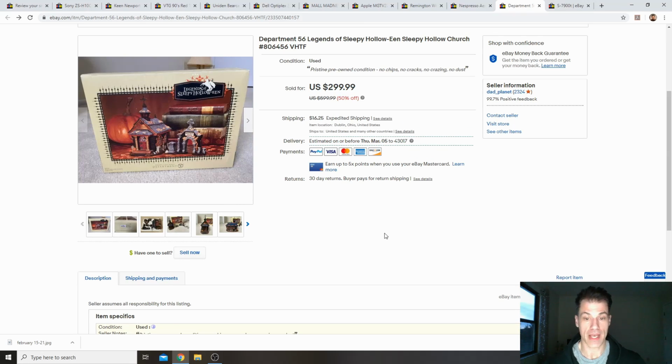Now, this was a Marketplace find, and this happened very recently, within the last week. It is a Department 56 Halloween figurine. So this is the Sleepy Hollow Church. When I was on Marketplace, a listing popped up for 4 of these for $20 in total. The pictures were bad. There wasn't a list of the names. You almost couldn't even see what she was photographing. I had to zoom in and then search Legends of Sleepy Hollow Halloween.